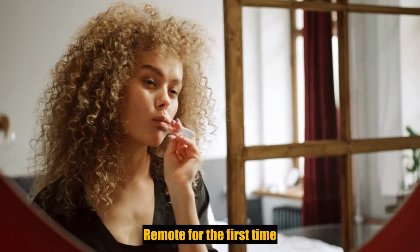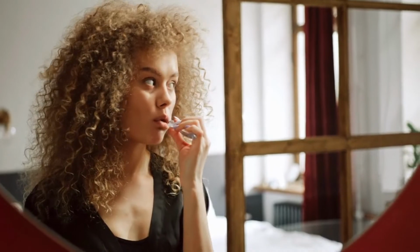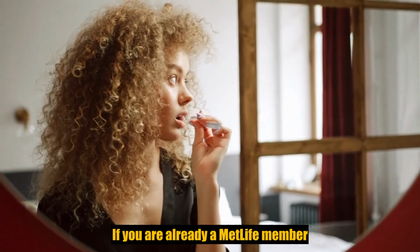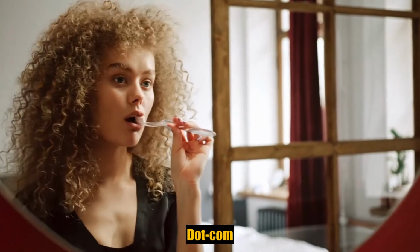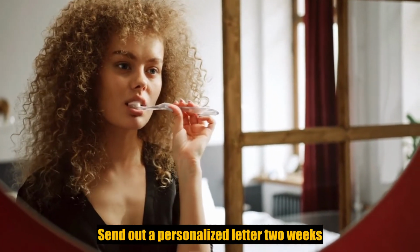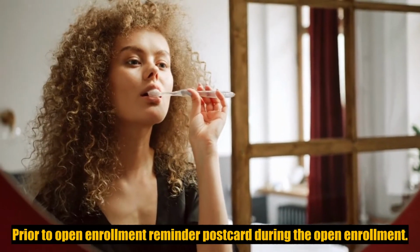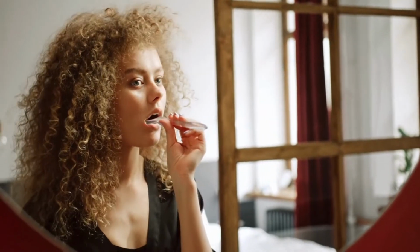To enroll for the first time in the MetLife Dental Plan or make changes to your current dental plan, if you are already a MetLife member, please go to peoplefirst.myflorida.com. MetLife will send out a personalized letter 2 weeks prior to open enrollment and a reminder postcard during the open enrollment period. If coverage ends through the state, you can enroll in MetLife's Take-Along Dental.